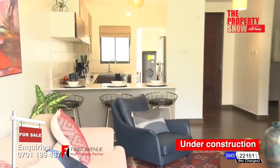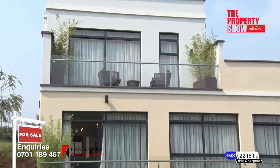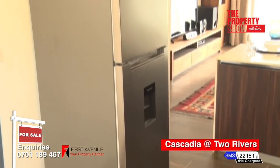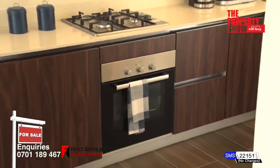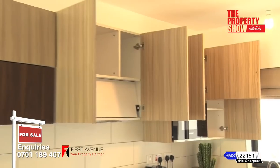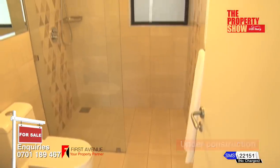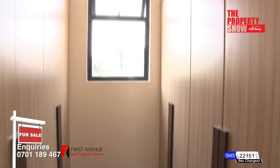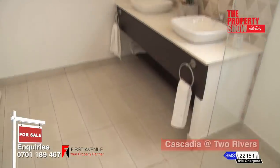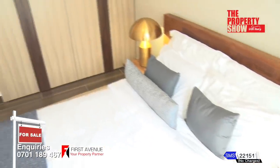Amenities at Cascadia Apartments include spacious separate living and dining area leading to the balcony with beautiful views, an open plan modern kitchen with marbled countertop, as well as inbuilt fridge, dishwasher, oven, microwave, hob and cooker with piped LPG gas, top and bottom cabinets for storage, laundry area with an extra sink, common cloakroom. All the bedrooms come with walk-in closets, and the master bedroom comes with a shower cubicle as well as his and hers sink. The project comes with state-of-the-art lighting system and high-quality finishings.